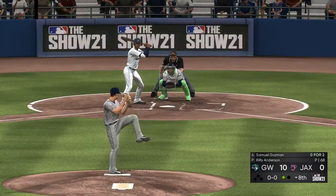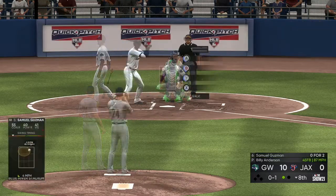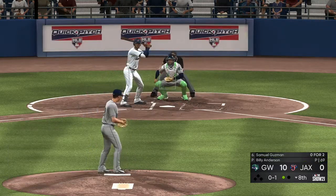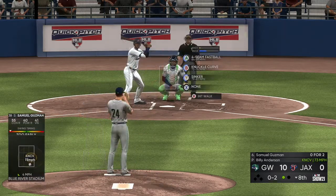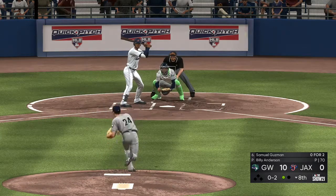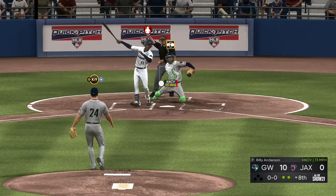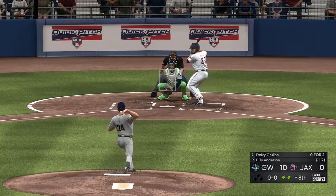So now to the plate, Samuel Guzman. He swings and hits it foul off to the right and out of play. The windup and the 0-1. Big swing at the knuckle curve, gets nothing but air. 0-2 now. And he struck him out. The 10th victim set down on strikes thus far.